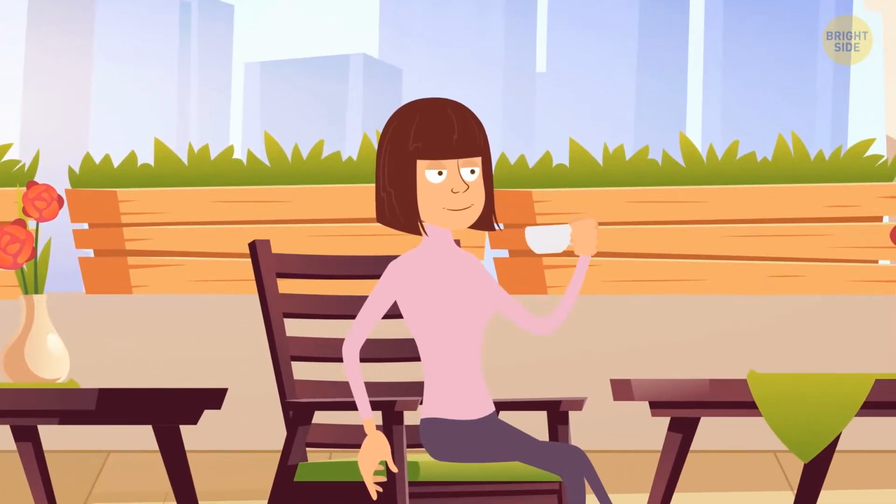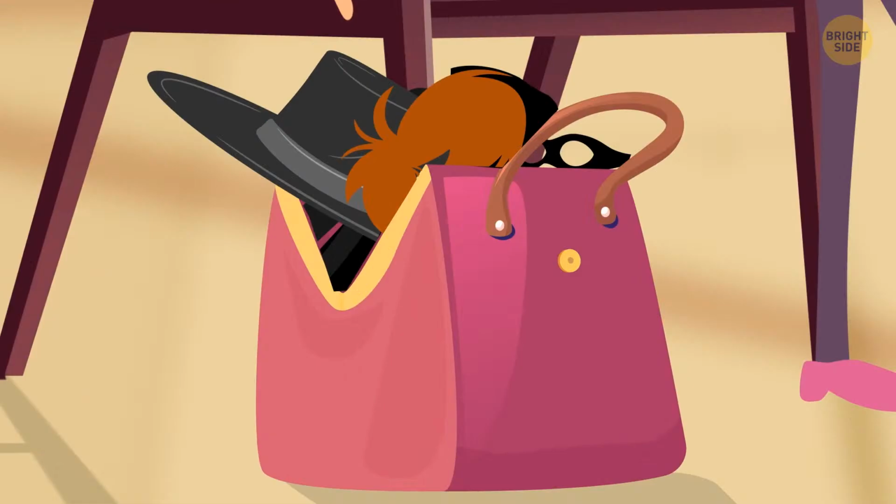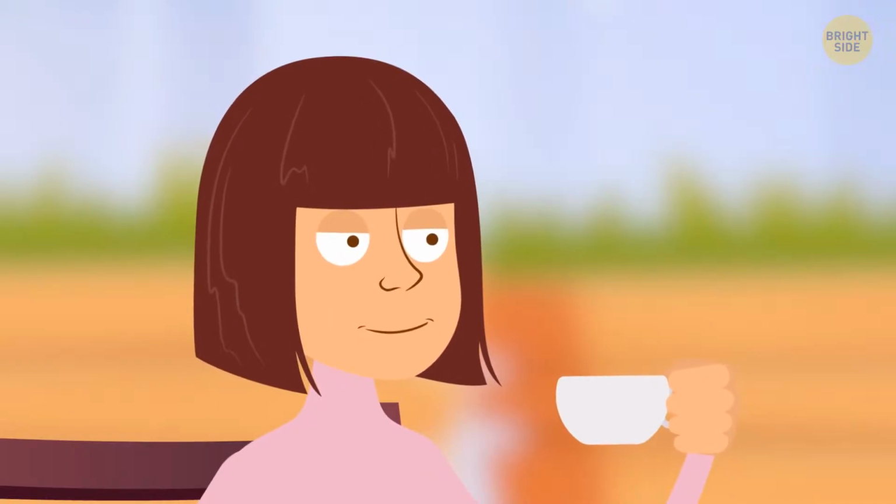It's the young woman on the right. You can see a wig and some men's clothes in her bag. Plus, she's wearing a turtleneck to cover her tattoo.